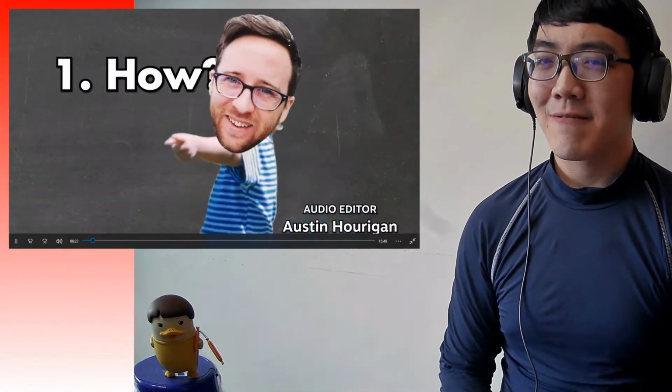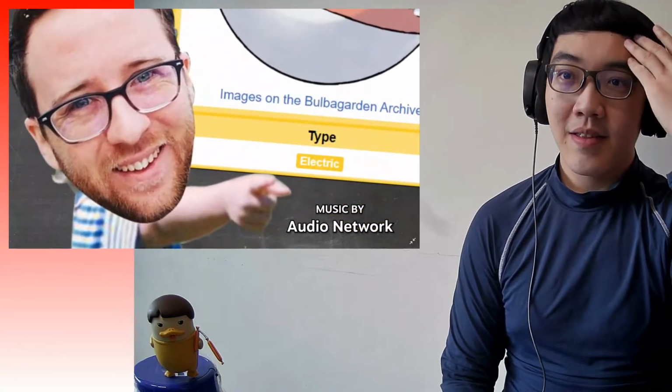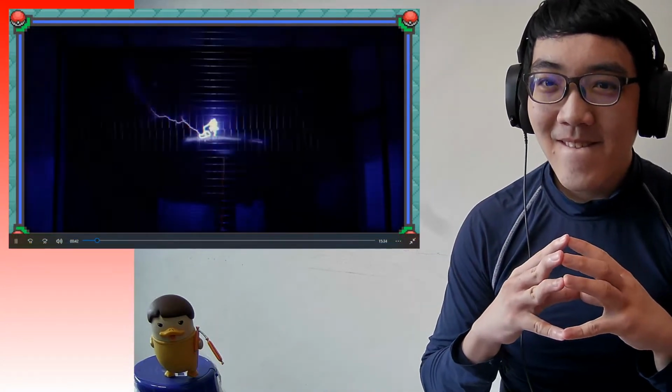The how. Well, the answer to how Voltorb blows itself up is pretty simple, and it's right there in the name of the Pokemon type he is. Electricity. Electric type Pokemon. Electricity is simply the movement of electrons from one place to another.